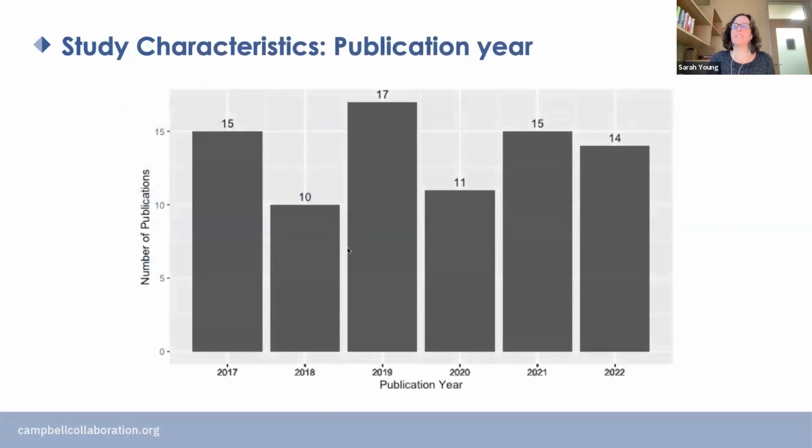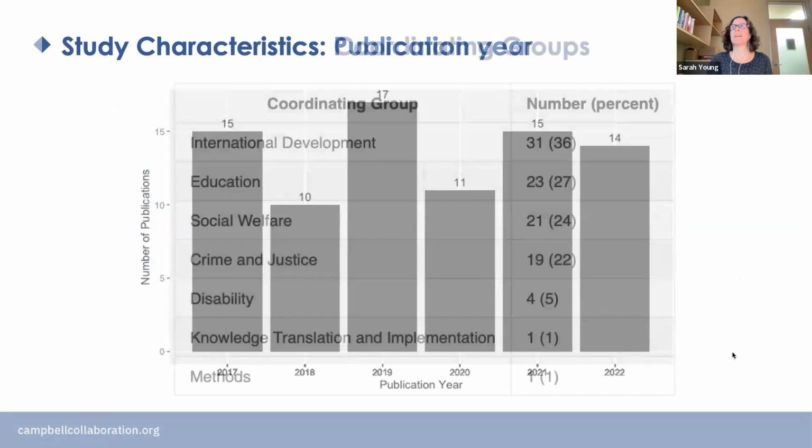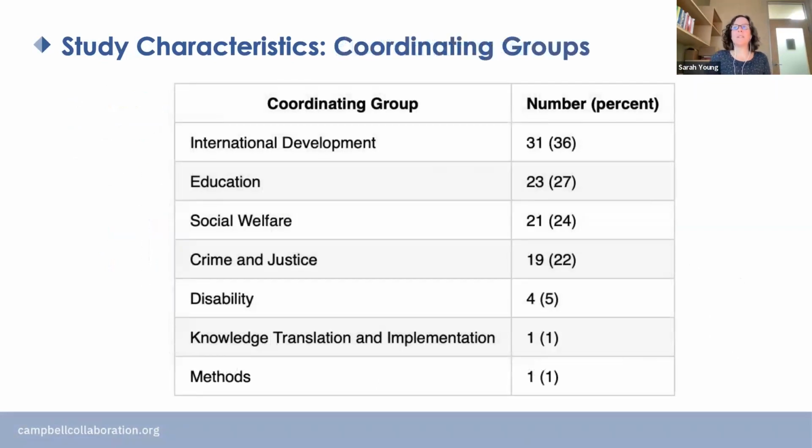So overall, you can see a nice spread of reviews spanning from 2017 to 2022. So we had a fairly good representation across these years in our data set. The coordinating groups of Campbell include a number of different groups, and we wanted to look at potential differences across these groups. So most of the reviews in this work came from the Coordinating Group for International Development, Education and Social Welfare, and Crime and Justice, with a handful from the Disability Coordinating Group, Knowledge Translation and Implementation, and Methods.